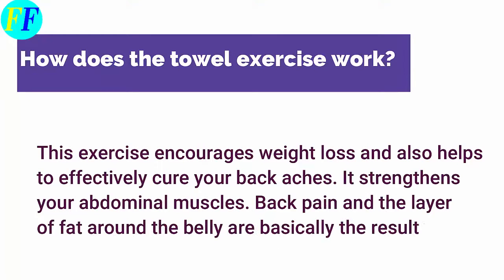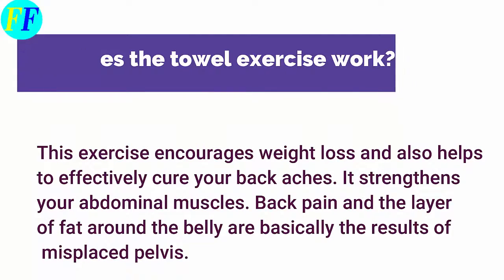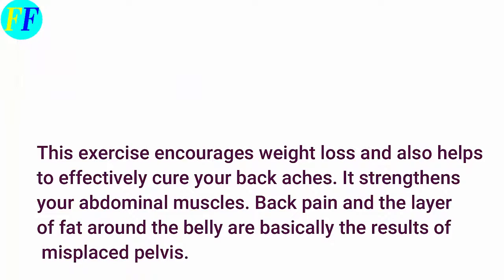How does the towel exercise work? This exercise encourages weight loss and also helps to effectively cure your back aches. It strengthens your abdominal muscles. Back pain and the layer of fat around the belly are basically the results of a misplaced pelvis.